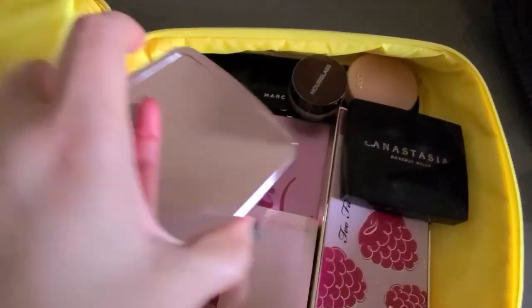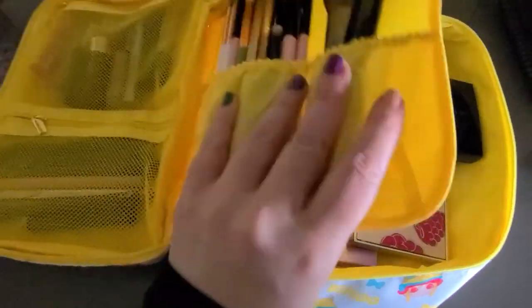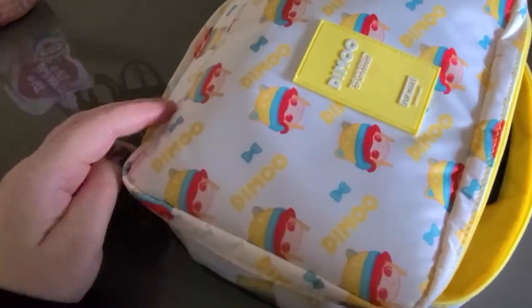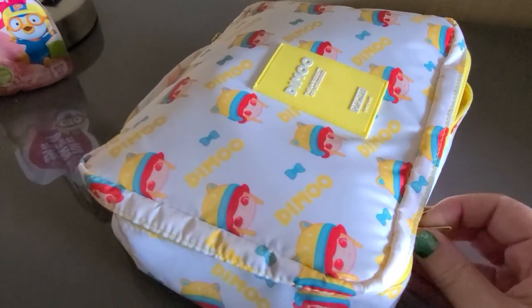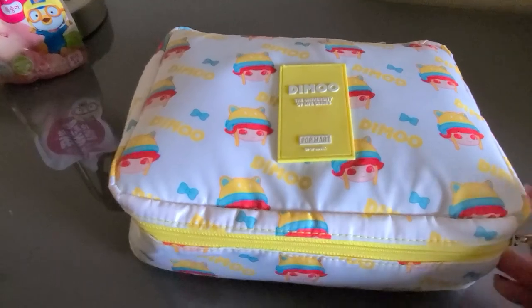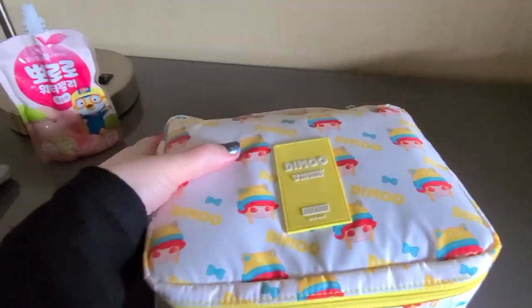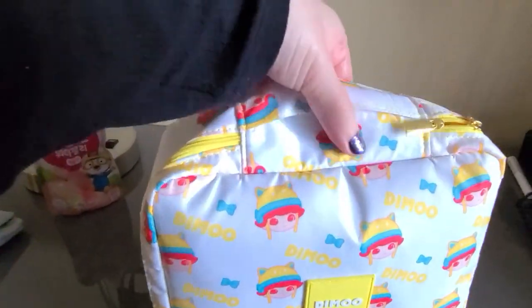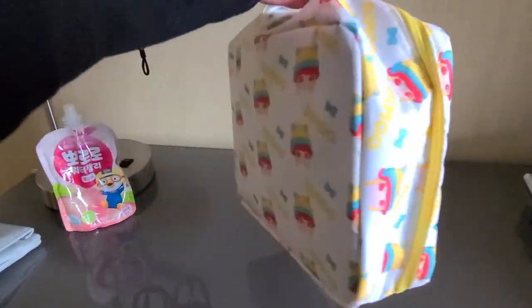You can get a lot in here and still have room. So I'll show you what it's like all zipped up. I don't know if I'll be able to do this with one hand. I don't think they sell this, but if they do it as a freebie again, I definitely think it is really worth it. And it's super cute. Alright, well, let me show you here. And it has a handle at the top, which is really convenient. And yeah, that's just my Dimoo makeup bag that I got as a freebie.